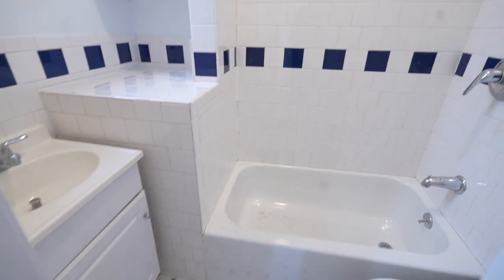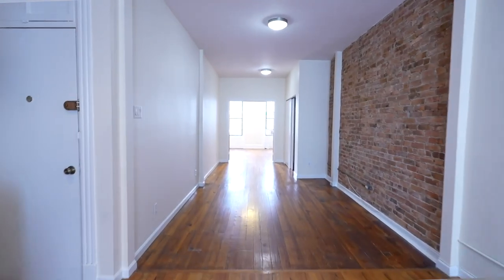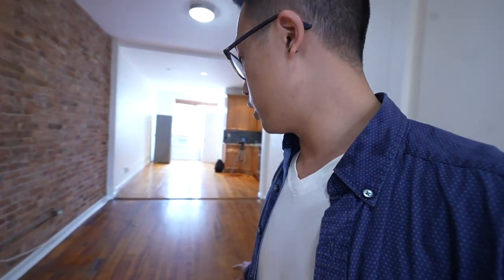So this apartment is on the third floor here in Park Slope on 4th Avenue. It's a great neighborhood, but not the prettiest block here. Pretty standard bathroom, all tiled up, floor to ceiling. Here's a kitchen space, and it's enough to fit a dining table in here. Few steps from the kitchen, we have a living space here. This is actually a pretty spacious living room for Brooklyn. You have the beautiful exposed brick. You could easily do an L-shaped couch with a TV, and even have a little office space right here.